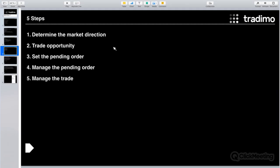And now I can tell you how many steps we need to apply the strategy. We have five steps. The first step is determine the market direction. Of course, this is important every time. The second step is finding the trade opportunity. Third, set a pending order. The fourth step is manage the pending order. And then finally, the fifth step is manage trade. When we have an open position, then of course we have to manage this position.